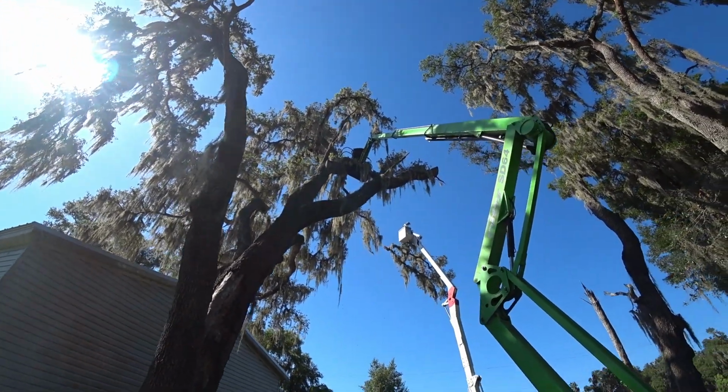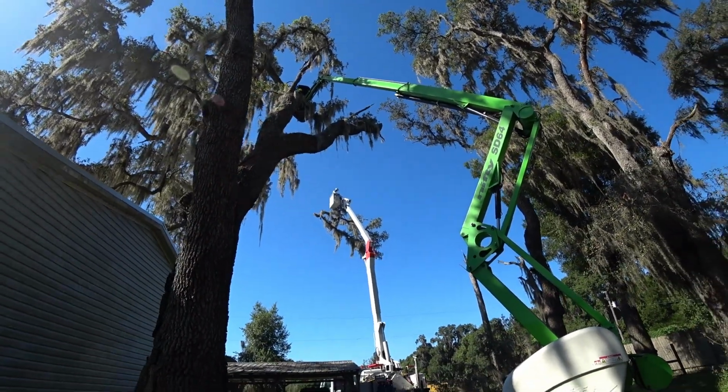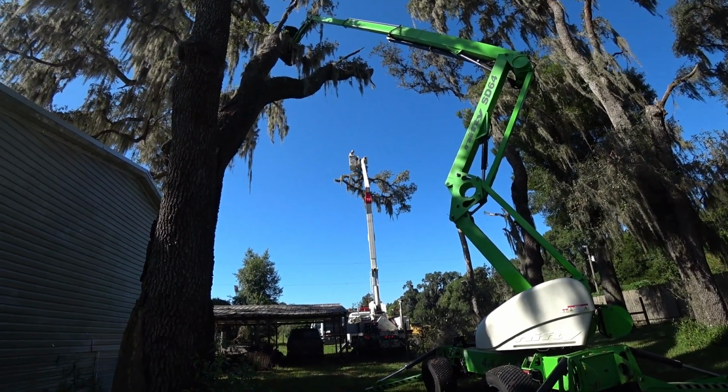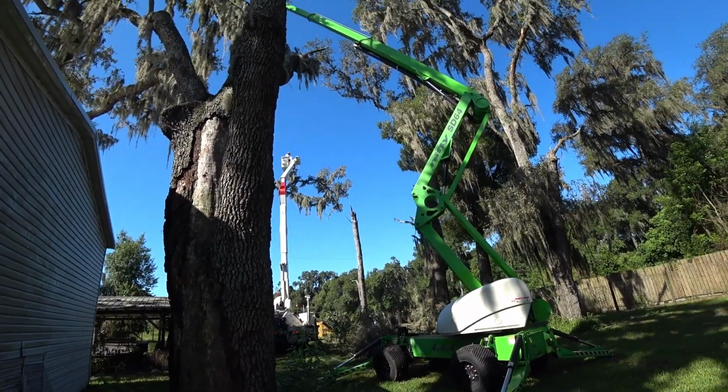Got is branch, very large branch. And he's gonna set it down so they can feed it to the chipper.